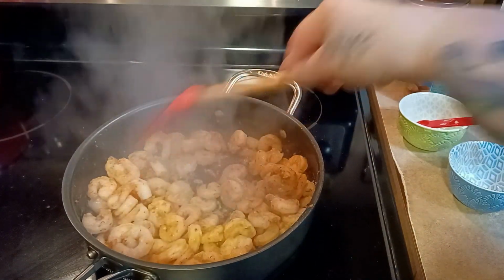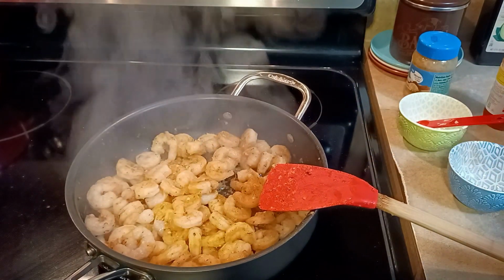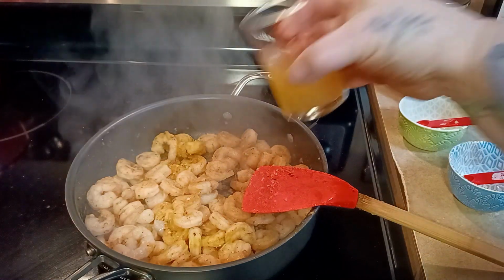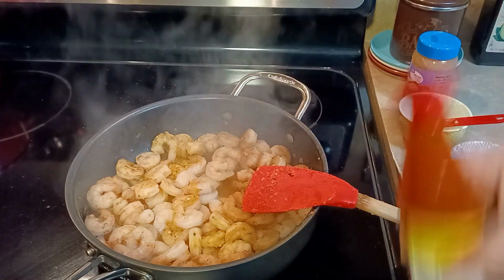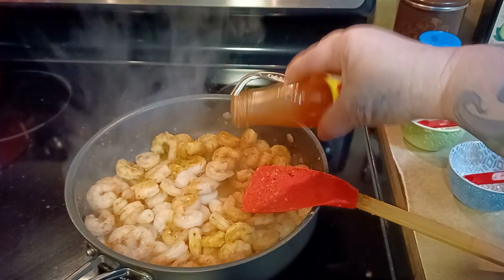All right, now that everything is pretty well combined, we want to add a 1/4 cup of chicken stock. What I'm using is reconstituted chicken bouillon, a 1/4 teaspoon to a 1/4 cup of hot water, and then any kind of hot sauce you want.